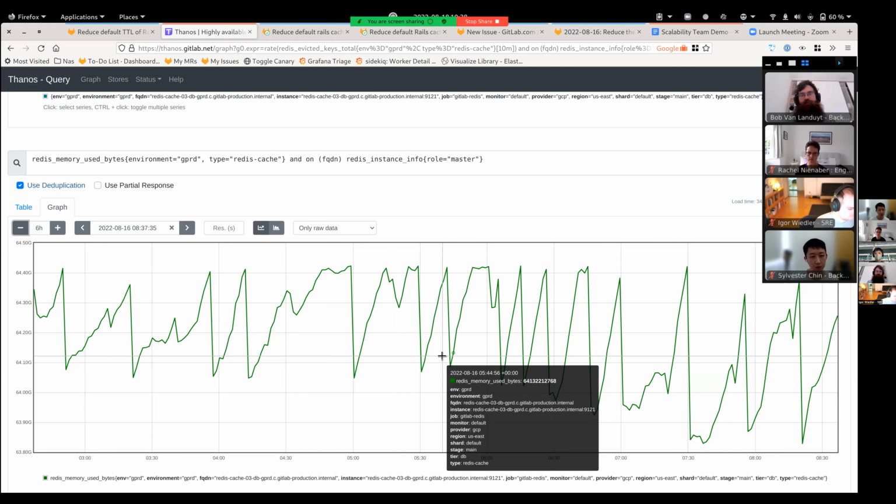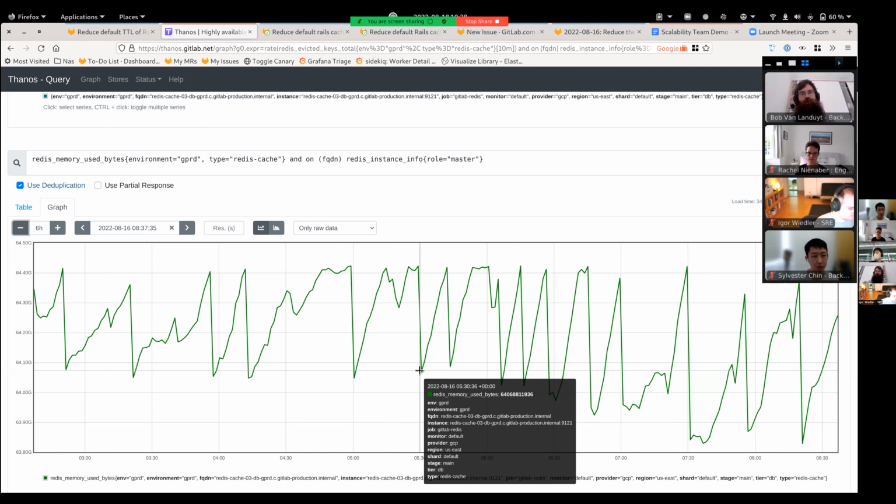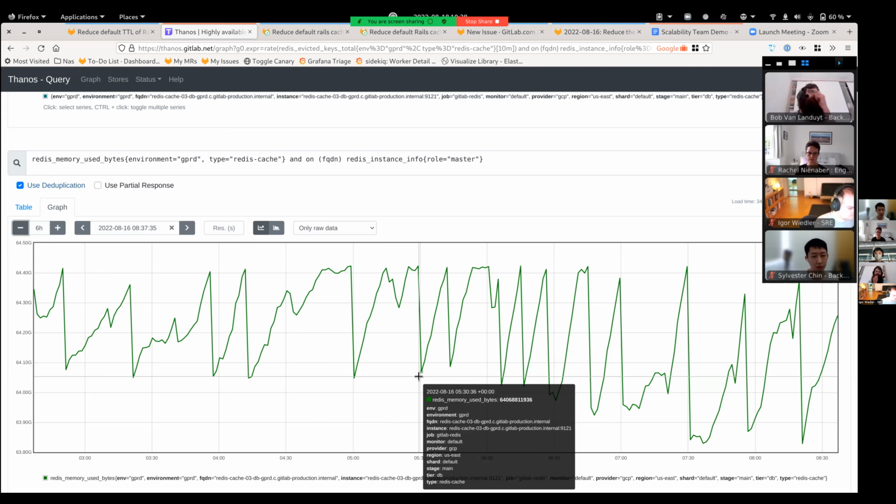This is a whole bunch of keys that are being expired all at once, like in the span of a few seconds. By reducing the TTL, we're hoping to spread that out more. So keys naturally expire gradually, and there's a mechanism in Redis to do that on the main thread.